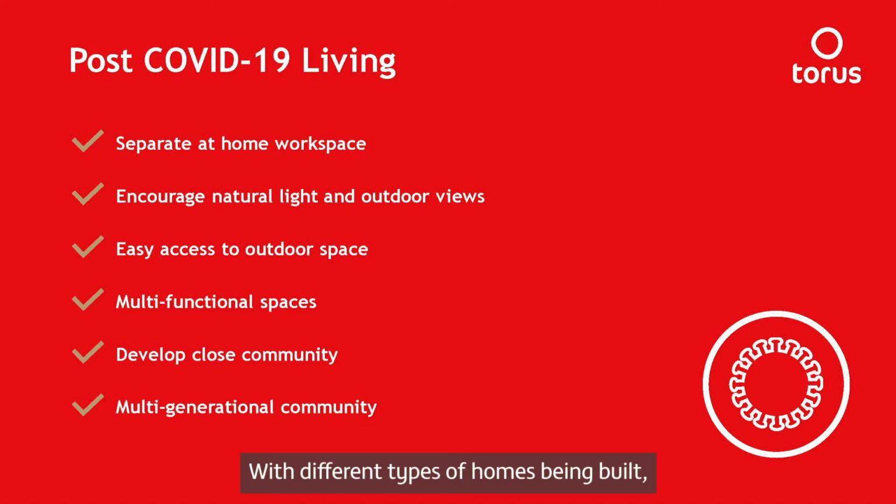With different types of homes being built, Melwood's community will be multi-generational and encourage people to mix. This will assist in combating social isolation and will develop a strong sense of community for residents.